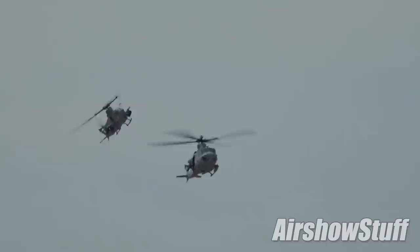Mini guns, it carries rockets, Hellfires, an amazing sensor. And that's why you see these guys often fly in a mixed element with a Huey and a Cobra to just increase the capability, offensive and defensive capabilities. Yeah, absolutely. You can see an offensive attack.